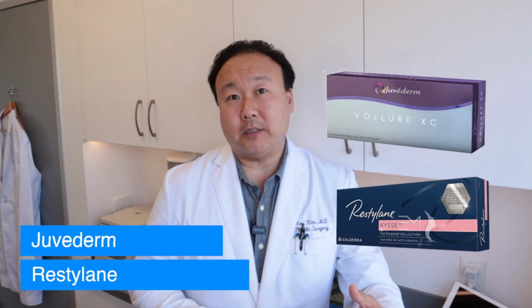The two biggest brands available in the US are Juvederm and Restylane. There are a couple of the brands in the US, and there are dozens, if not hundreds of other brands scattered throughout the world. So the important thing to realize about HA fillers is that they actually have different technology, cross-linking, thickness, how long they last, but not only that, how much force, support, oomph, structure they have.